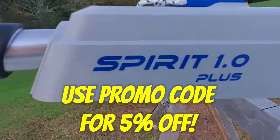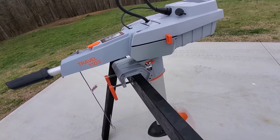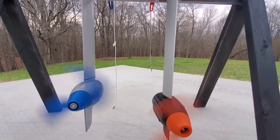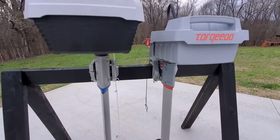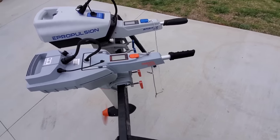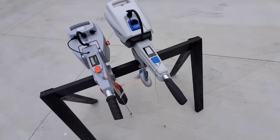Torqeedo, founded in 2005, and ePropulsion, founded in 2012, are compared often. But in 2021, who is the true engineering pioneer in the electric outboard industry? Let's take a look at the equivalent models from each manufacturer and find out who's on top in 2021.